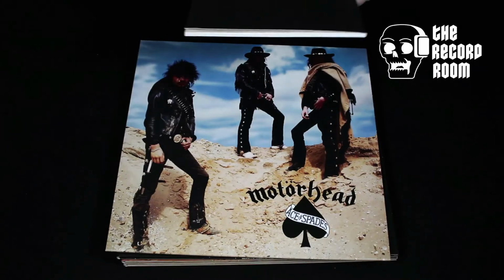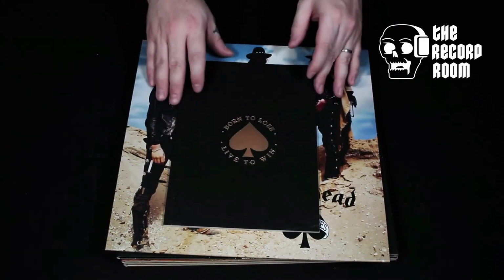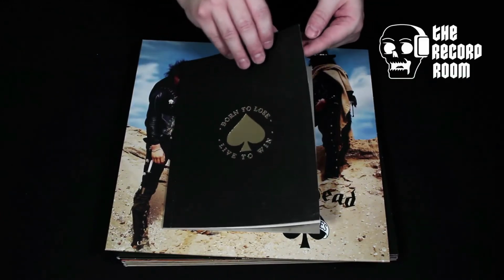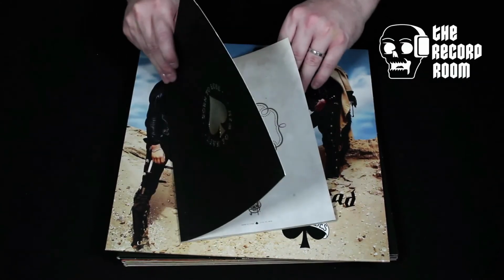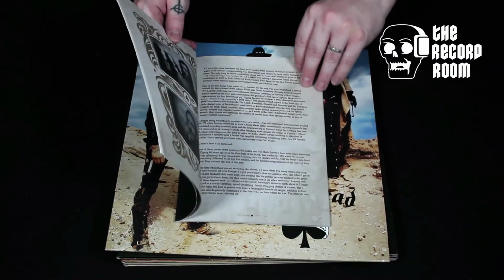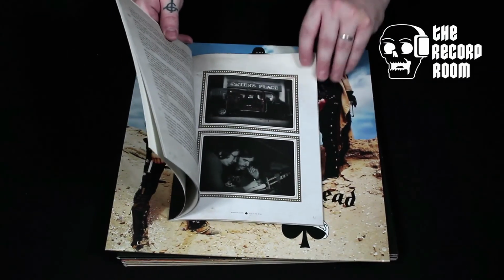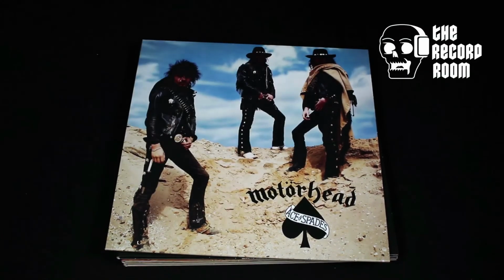And what is this here? This is kind of in a faux leather with a nice bit of gold print on the top there. Mine's a little bit dented. Not the end of the world. And this is the story of Ace of Spades. So I will enjoy looking through that later on and having a read while I'm enjoying the album. So that's very nice indeed.